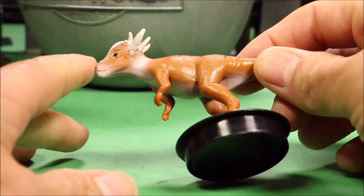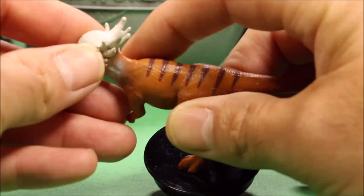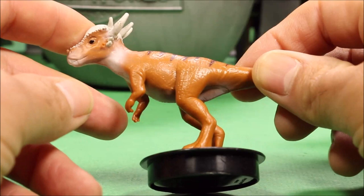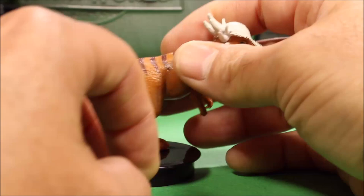Because I love the detail. I mean, Stiggy here, so superb paint job. You got all the spikes on her head. She's got the bony head, like the light brown with dark brown stripes here. Wow. So every one of these, they do say Snapco LLC and Universal Studios and Amblin. So they are authentic ones.